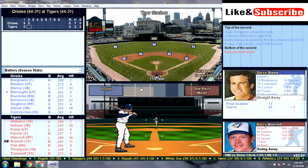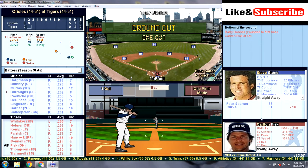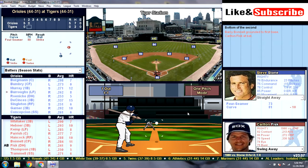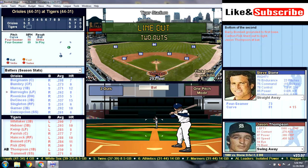Barry Bonnell leads off against Stone. He does have a home run against him as well. He grounds to first, and that'll be the first out of the inning. And here's Fisk, who is definitely in a huge slump. His batting average has dropped 20 points in the last 20 games as he lines out to right and continues his poor hitting.